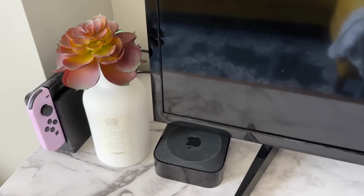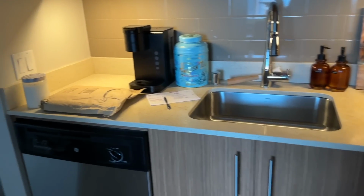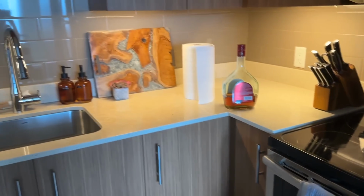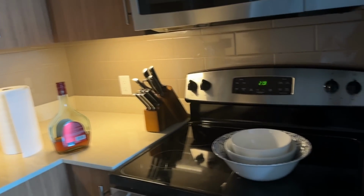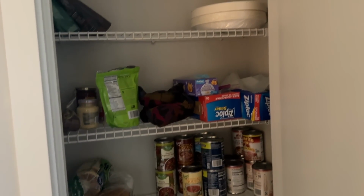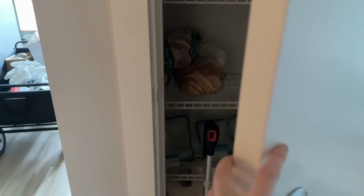And then the kitchen is obviously much better. There's still some shit lying around, and I will start decorating the countertops at some point, but for now it really is just about establishing what goes where inside the cabinets and all of that. There's also this little pantry, which is amazing. The storage was so bad in the last apartment, and now in this apartment, the storage is incredible. So very, very excited about this situation.